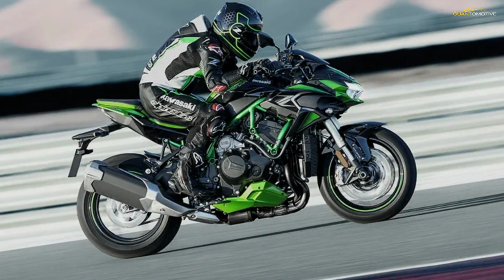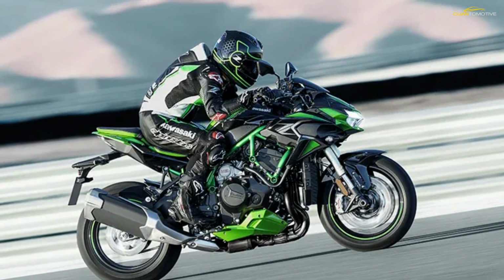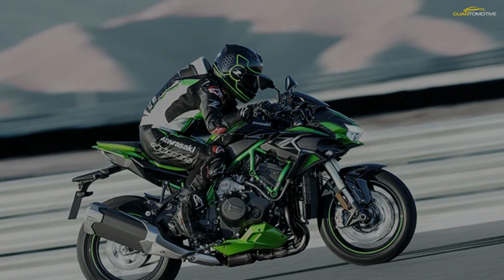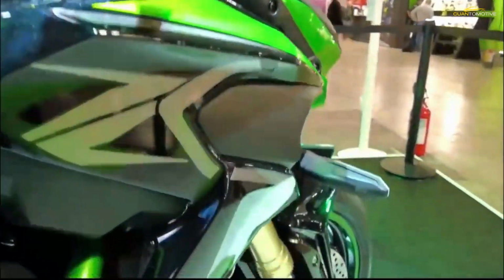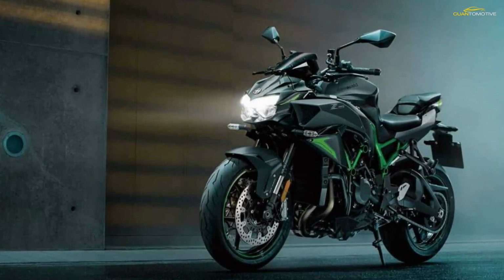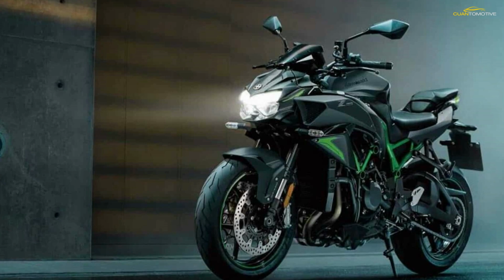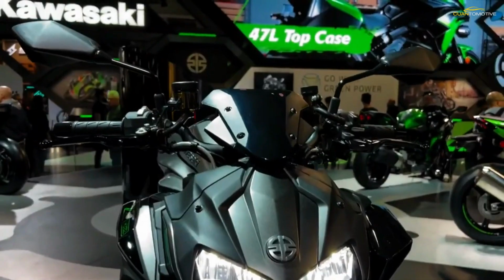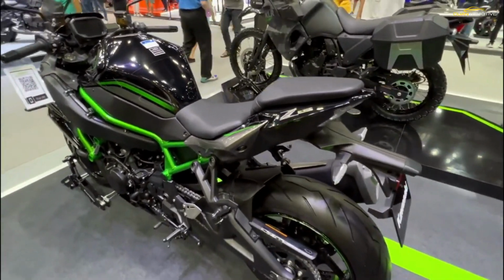On top of that, the ZH2 SE gains Kawasaki's KZS semi-active damping, using a skyhook algorithm to alter the suspension settings as you ride and adding multiple modes for different conditions. All the H2 bikes are Kawasaki's flagship models, and their build and spec reflect that. The ZH2 lacks some of the top-line elements offered on the Ninja H2, such as self-healing paint, but it's still at the apex of the firm's quality.